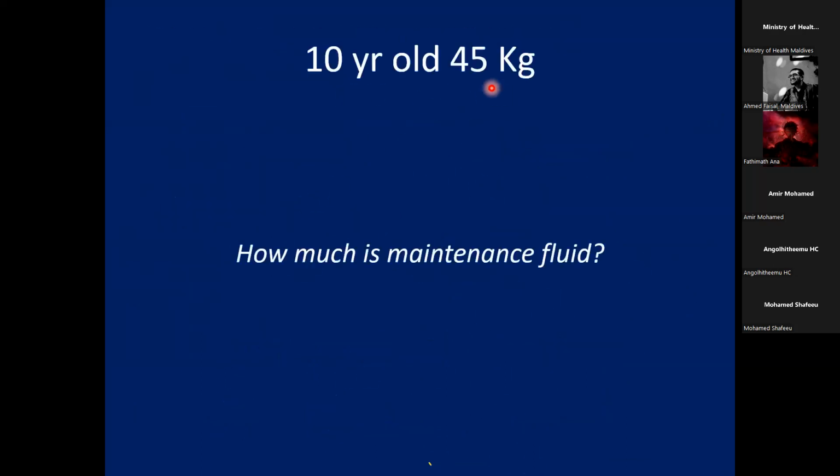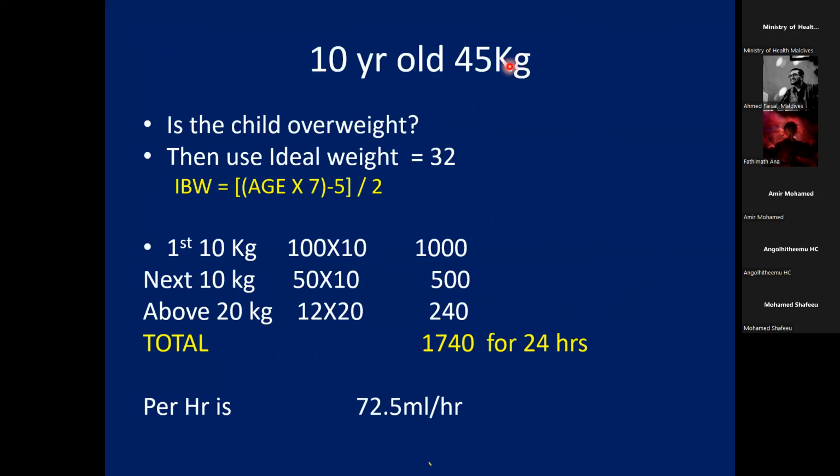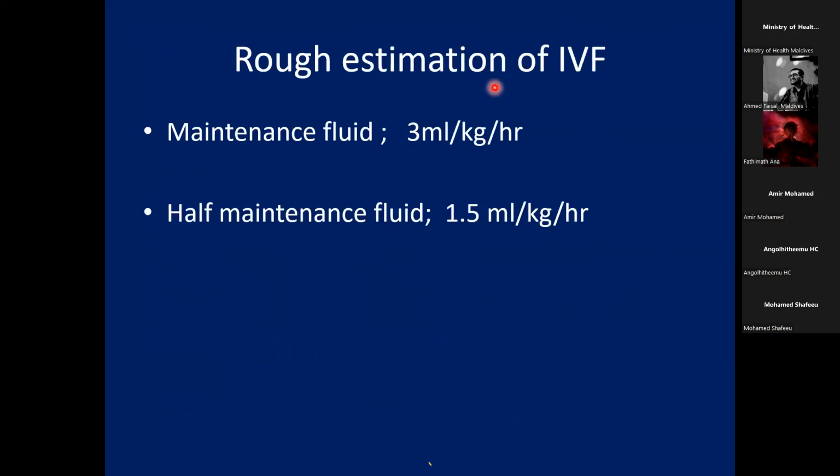For example, a 10-year-old, 45 kg. If you have 45 kg in a 10-year-old, it's overweight. So don't use the 45. Instead, you calculate and see how much is the ideal. And when you calculate, it's becoming 32. And you're going to use 32 instead of 45. Otherwise, the patient will go into fluid overload.